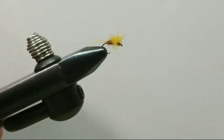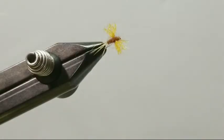So there you have it, folks. That's a little rusty Epuris spinner on a size 18.